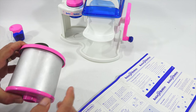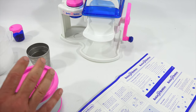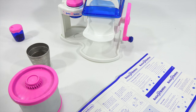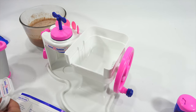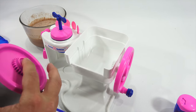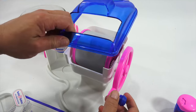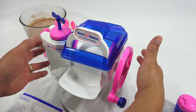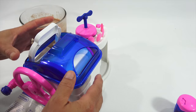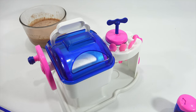All right, that's set. This is starting to get a frost on it already. So let me run, grab my ice cream, we'll make it, and we'll eat it, right? Okay, get this back in. You see this gear matches up with that gear, and that allows you to do the spin. This goes in. Now you really want this to be leaning forward, not touching the drum. And that's actually much better than the last one I did.